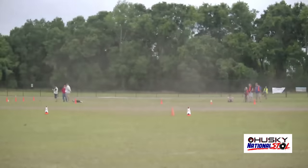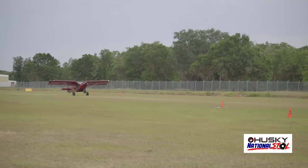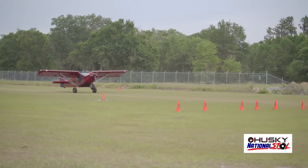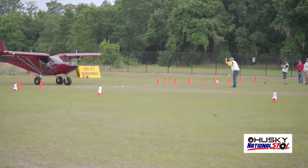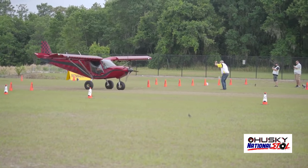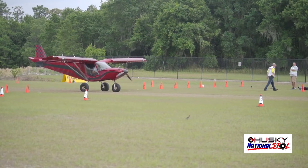Mall, of course, famous for the ad back in the day of the Mall flying out of the hangar. I don't know if you could get away with that today. Probably not. We're getting into the next category, which is the light experimental light sport category, and we've got John Humbert in the Zenith coming up. This is the one that might beep at you every once in a while, powered by UL Power.